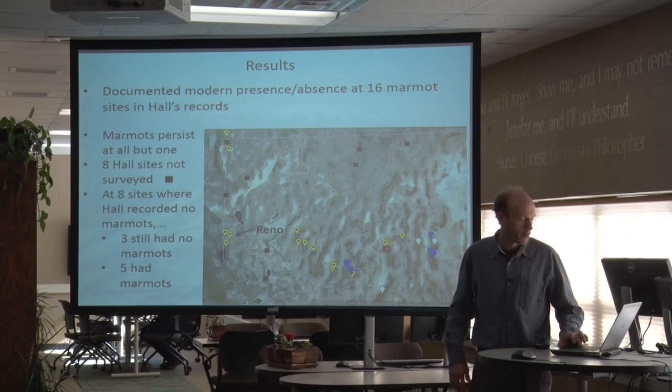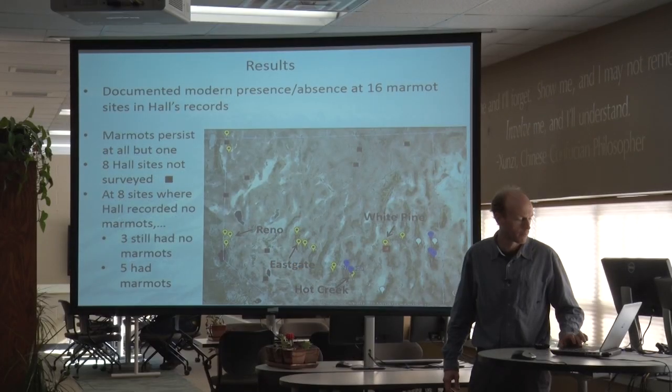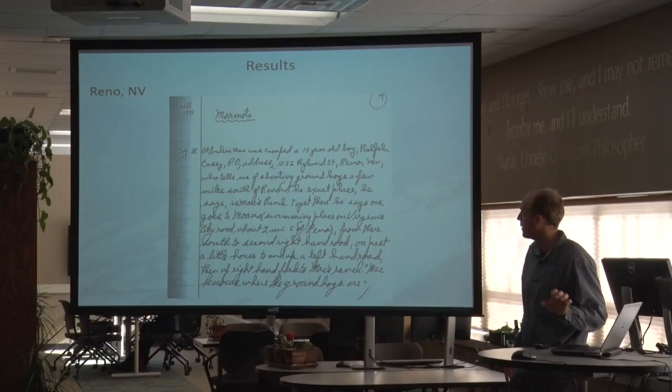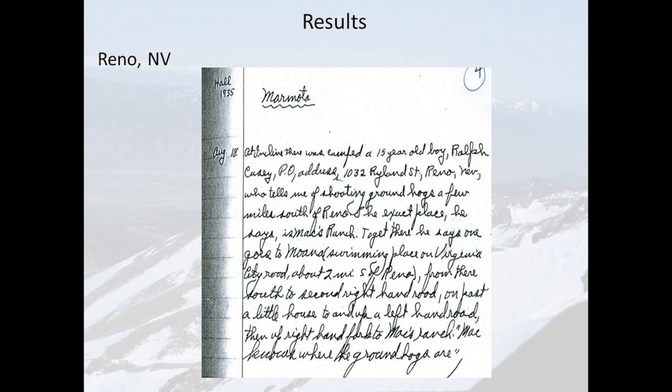I want to tell you about 4 sites that illustrate some of the general patterns we're finding here: Reno, White Pine, Eastgate, and Hot Creek. Reno, marmots in Reno? Yep, marmots in Reno. This record here is a note from 1935. This 15-year-old boy told E.R. Hall about shooting marmots at this location, and I was able to look at this example of the field notes.